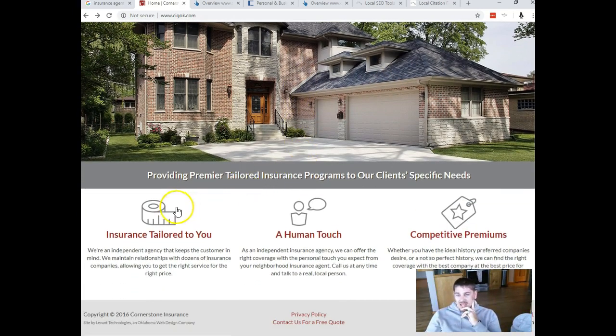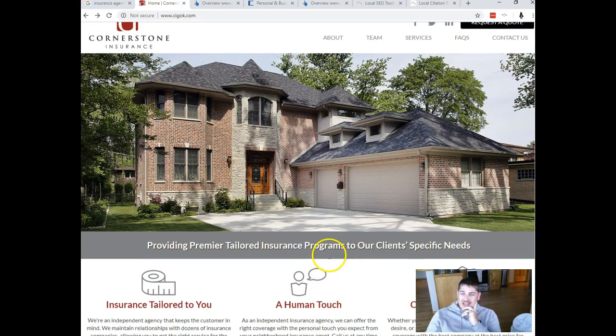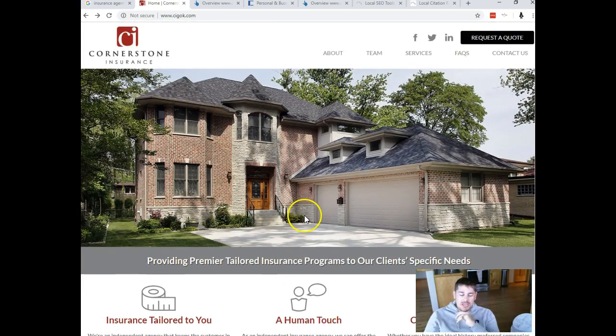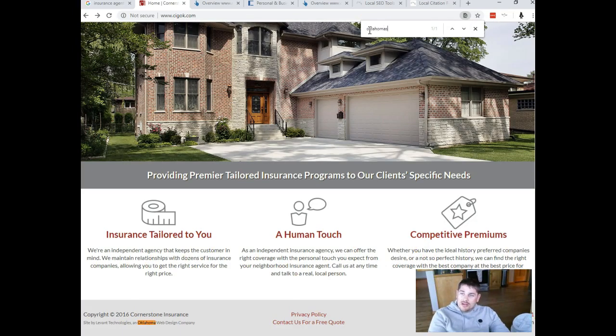The next thing I seen is, a lot of stuff is really just missing off of here. You guys might have 150 words of content, and Google likes to see anywhere from 1,000 to 1,500 words of content on your front page, and keyword relevant content as well. So if we jumped up here, Oklahoma City insurance agent. So you guys don't have that keyword at all.